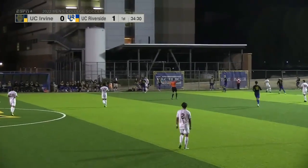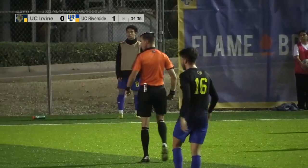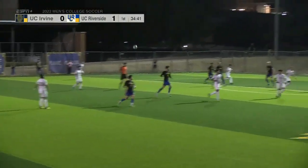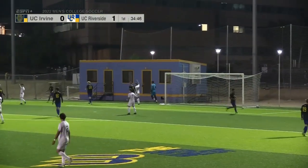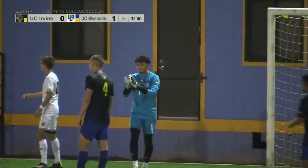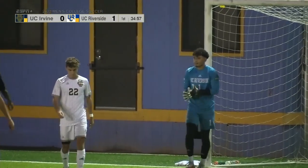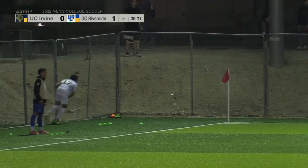On the far side now. Here's Irvine moving forward. Trying to get this one into the six, headed towards goal. Carlos Gonzalez will ensure that it's nowhere near his net. So set piece for the Anteaters.